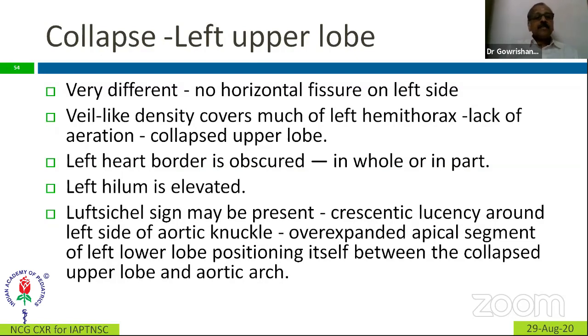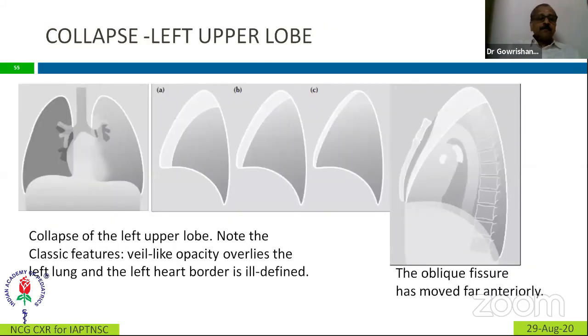Why is it very different? There is a veil-like density which covers much of the left hemithorax. If you look at this film, compared to the right side, the left lung appears to be covered by a veil-like density.